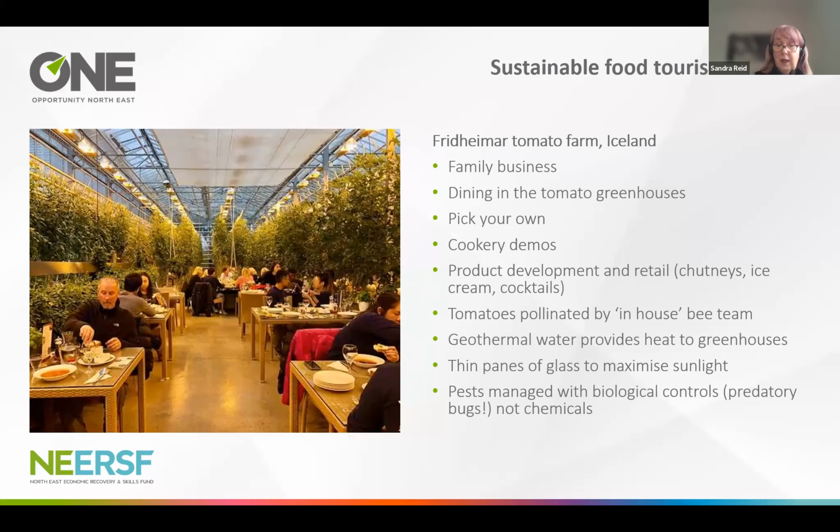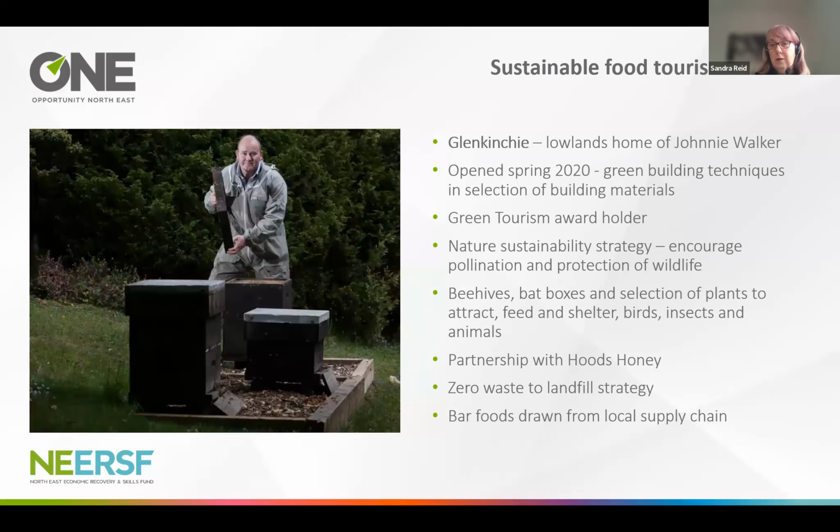In terms of the greenhouse itself, it's been built with very thin panes of glass so that they maximize the light, and that reduces their dependency on electric light. The tomato plants themselves are pollinated by what they call their in-house bee team, and they use a range of pests to control the bugs that we would ordinarily find in our tomato plants, and therefore avoid any over-reliance on chemicals, which I think we very often see in terms of greenhouse products, perhaps in this country.